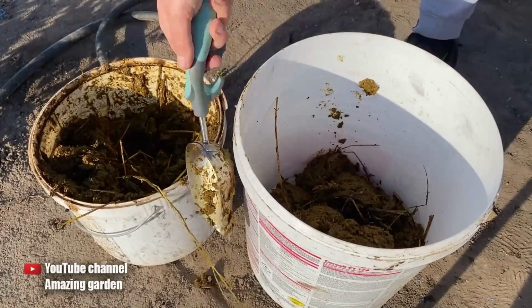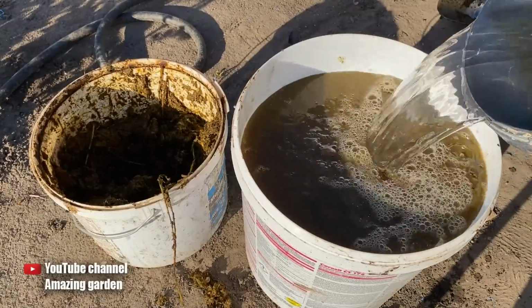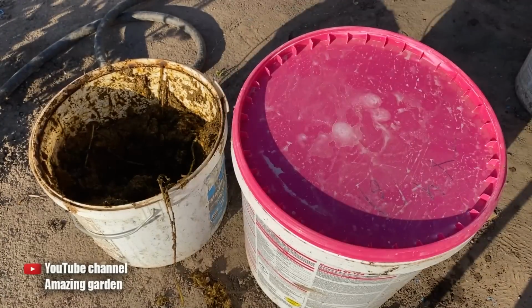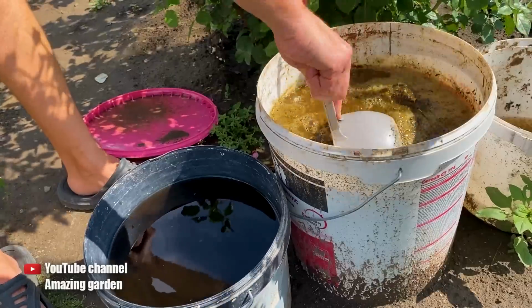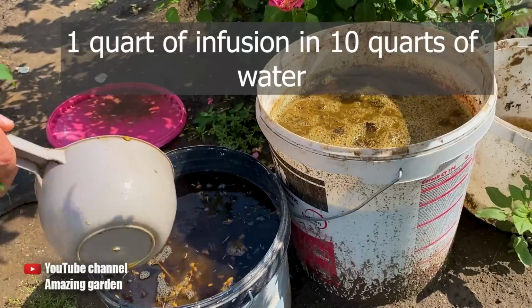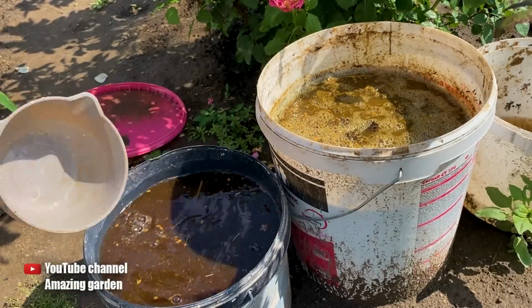Take a large container, fill approximately 1/3 of it with fresh cow manure, and fill the remaining 2/3 with clean water. Cover it completely with a lid and let it infuse for 7 days. Then open it, stir carefully, and add approximately 1 liter of this cow manure infusion to 10 liters of water. In our case, there is also potassium humate. We mix it and go to fertilize the cucumbers.